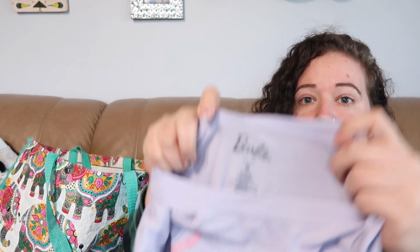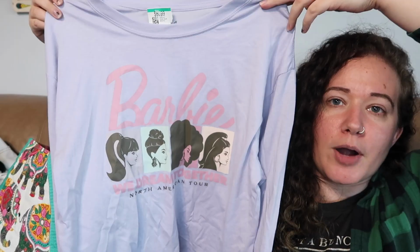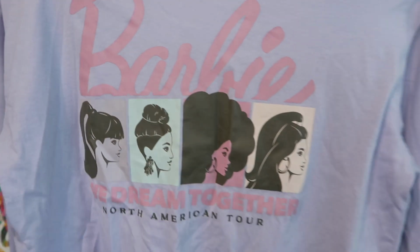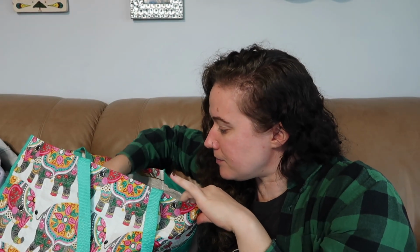This I got just because Barbiecore is a thing right now, and it's branded by Barbie, size small. And it is a Barbie graphic tee, long sleeve. Here's a close-up of the image. I'm not expecting a lot for that, but I picked it up anyways.